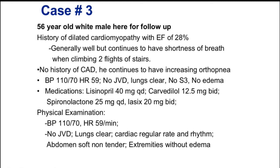Blood pressure 110/70, heart rate 59. No JVD, lungs clear, no S3, no edema. Currently on lisinopril 40, carvedilol 12.5 BID, Spiro 25, and Lasix 20 BID. Blood pressure 110/70, heart rate 59 per minute. No JVD, lungs clear, cardiac regular rate and rhythm, abdomen soft, non-tender, extremities without edema.